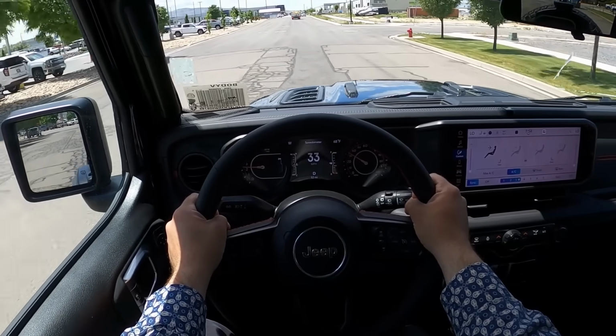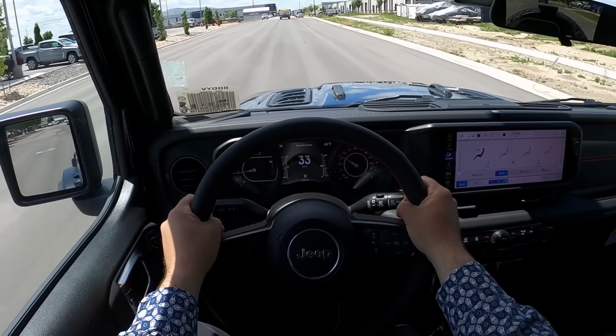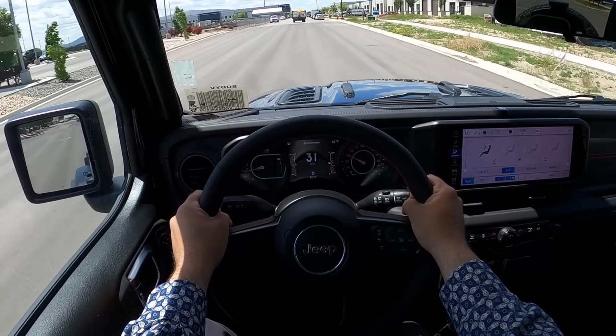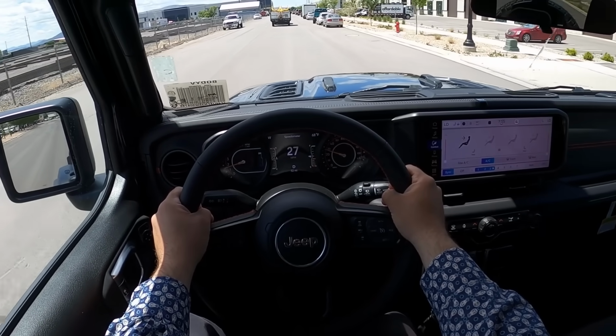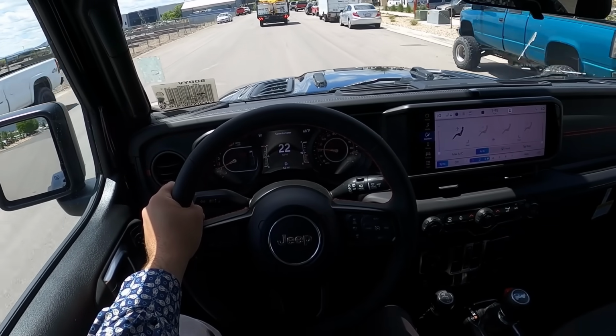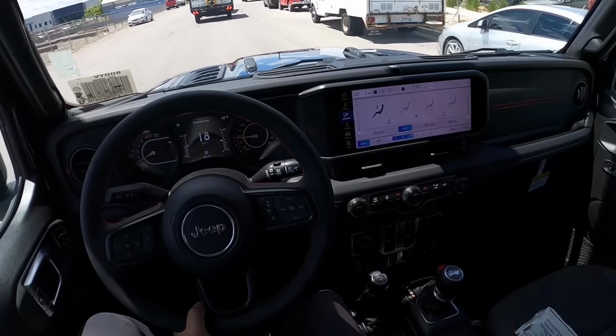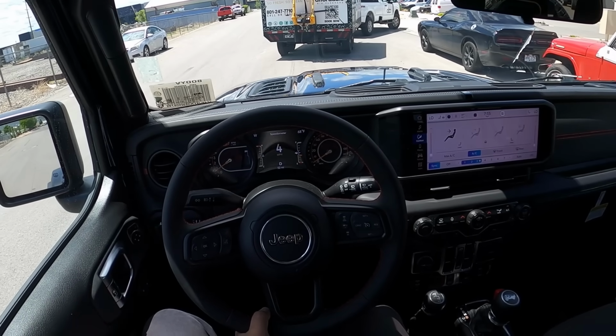The power really isn't bad. Again, it's not gonna have a crazy amount of passing power, but really not that bad. The thing that's bad is the handling, man. Jeep people are gonna get so upset with me. This package is actually pretty cool. This one has the added top insulation, which is kind of cool.